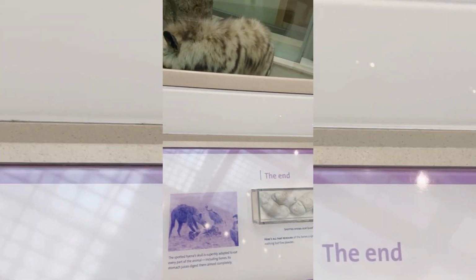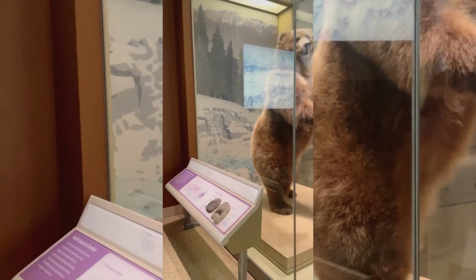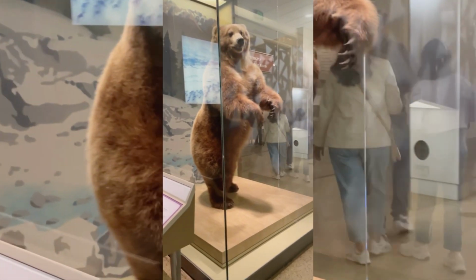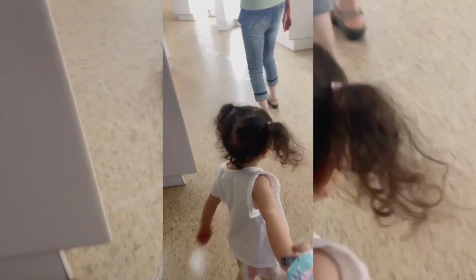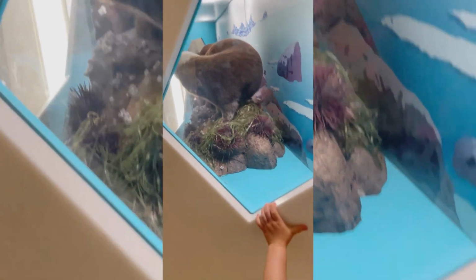Nandito tayo sa mammals area naman. So big, looks for real. See, the air is so big. Oh, bagana rin. What? Look! What's inside? What is that? A seal? Is it a seal?